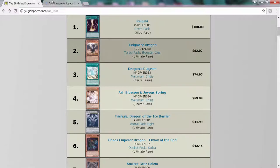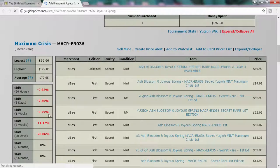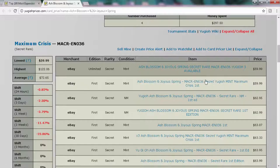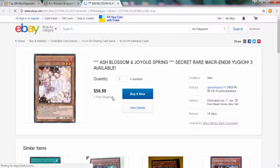Let's try to go back to Ash Blossom again. Here we go, it is now working. As you can see, they're down to $60. Once again, it's down 3% since a week ago. I believe these were around $70 about a week ago, though I don't really remember. But you see, people are just starting to undercut the price and making it go down and down and down. There's two available for the low price of $60, and there's four available from this seller right here.